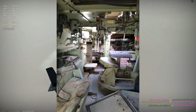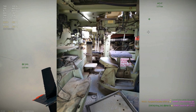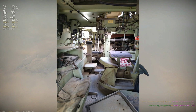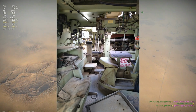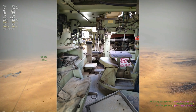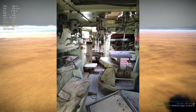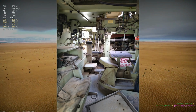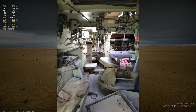So it was just fully unlocked, like nothing was closed or anything. There was no need for keys or anything like that. You could just pop yourself in. I'm fairly certain the vehicle had been in storage somewhere in the middle of the desert for a long time, and no one's going to bother them out there.